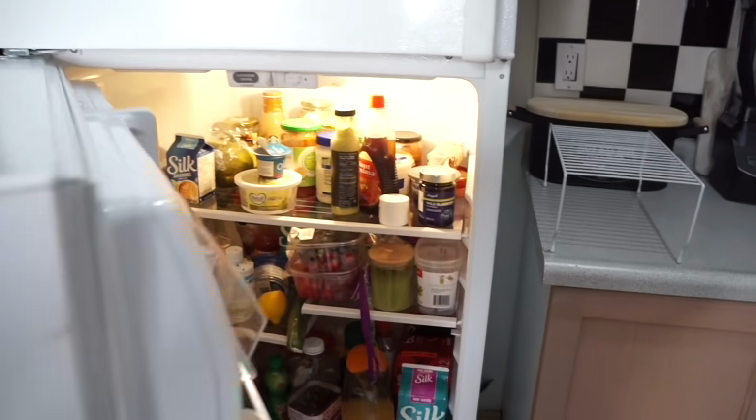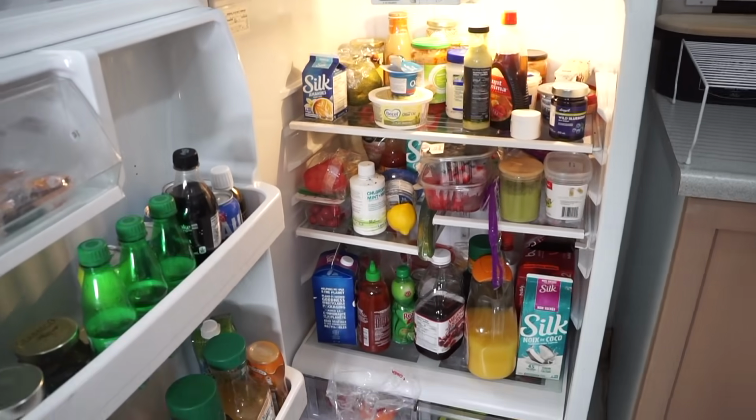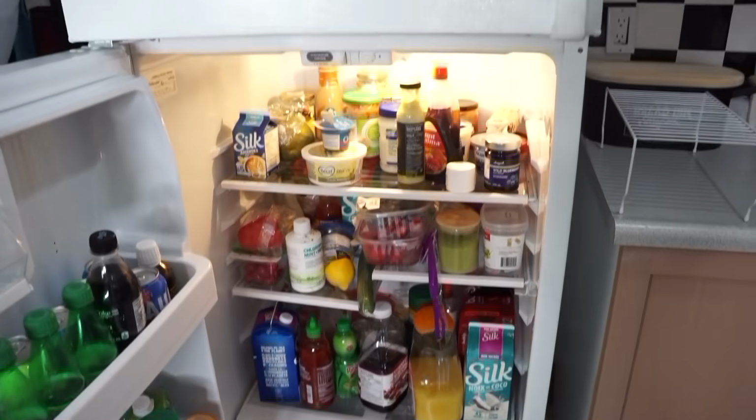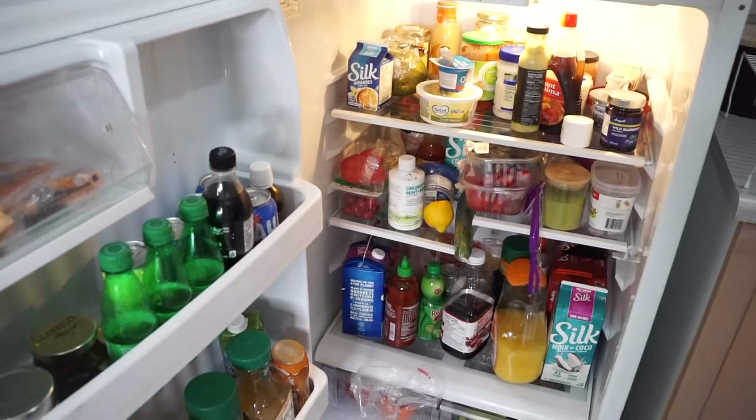Okay, now we're gonna move on to the fridge, which is, I have so much stuff in here. I need to organize this way better. So I'm so excited about this part. I have so many organizers for this one, so let's get to it.